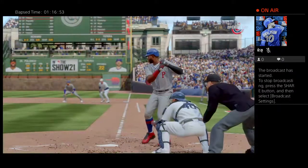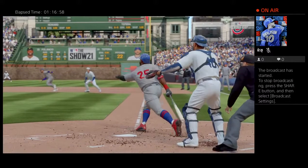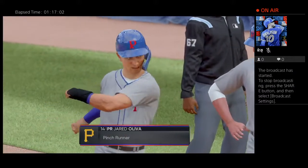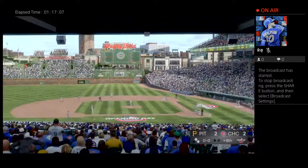That's the difference in today's games. Pitchers will throw any pitch in any count, but the batter was able to deliver on a 3-2 breaking ball. Jared Oliva will come on now and pinch run here. Number 14, Jared Oliva.